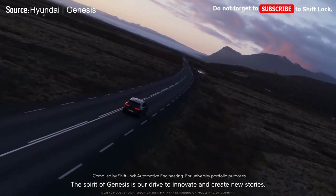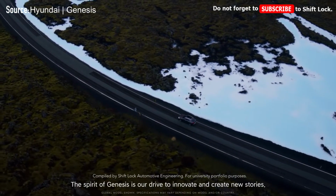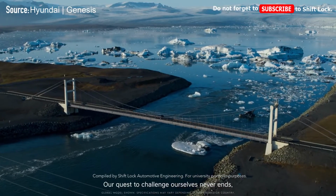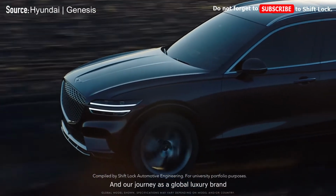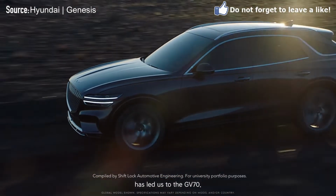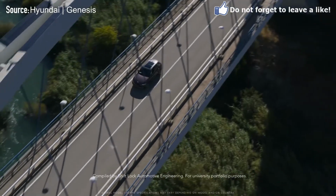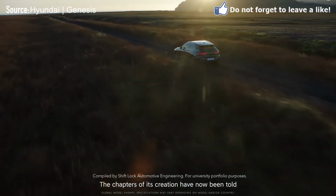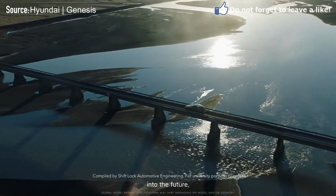The spirit of Genesis is our drive to innovate and create new stories. Our quest to challenge ourselves never ends. And our journey as a global luxury brand has led us to the GV70. The chapters of its creation have now been told, and its lessons keep us pushing forward into the future.